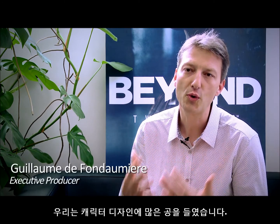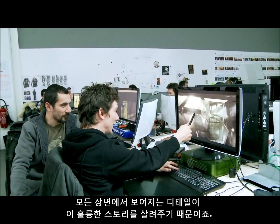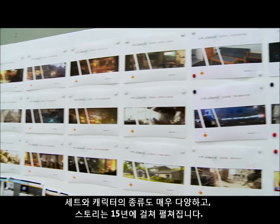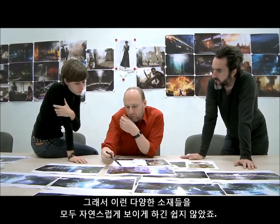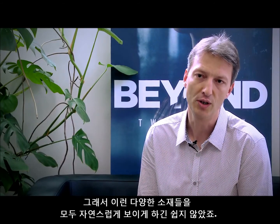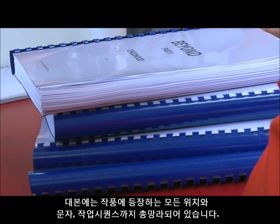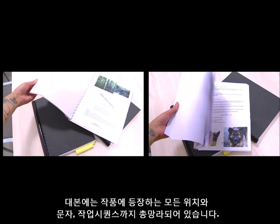We spent an incredible amount of work on setting and character design, because every single detail is crucial to tell this engrossing story. The sets and characters are very diverse, and the story stretches over 15 years. So the challenge for us was to achieve this diversity while keeping an organic look to it all. So we start with a script. It's a really huge Bible describing all the locations, the characters, and action sequences.